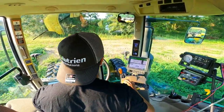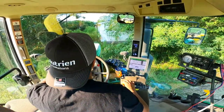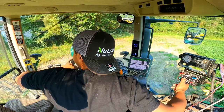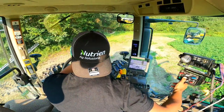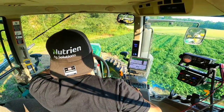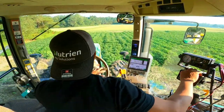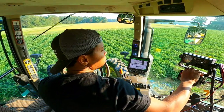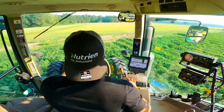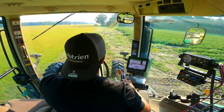You would think I was running into the bushes. And so now I gotta fold that boom in so that it don't hit the trees. And I need to turn in here because I only have one boom to spray, and that would be my left one. Turn off the other ones. And that'll do it. Head back down here to the longer rows.